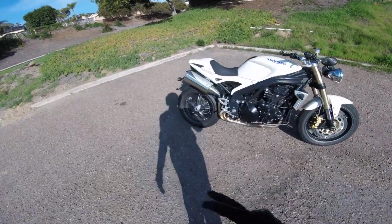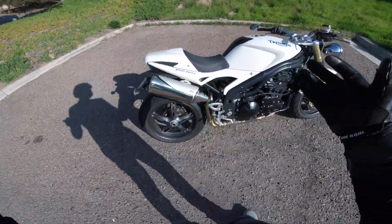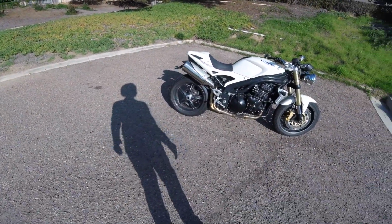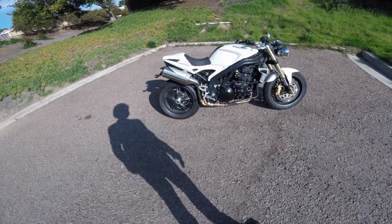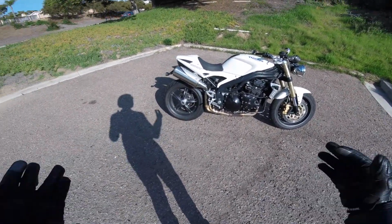The exhaust, these are big cans. I think if you had a pillion, this would get annoying, but this has the speed cowl, or the seat cowl, whatever you want to call it. That's great. Yeah, this is just an awesome bike. I just really want to ride it more.